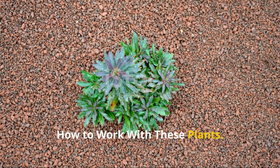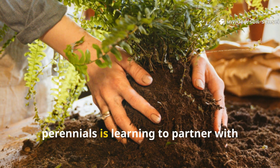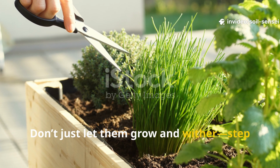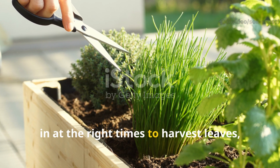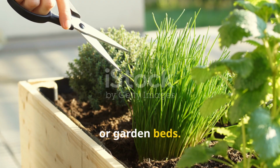How to work with these plants. The key to success with soil-building perennials is learning to partner with their natural cycles. Don't just let them grow and wither. Step in at the right times to harvest leaves, stems, or roots for your compost, mulch, or garden beds.